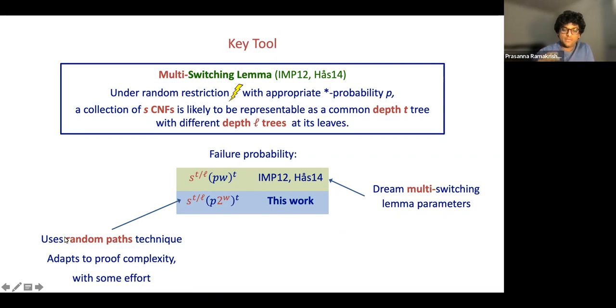Here, once again, we use the random path technique, which is again able to adapt to proof complexity, but it takes a little bit of additional effort because this is the first time that we're using a multi-switching lemma in proof complexity. So it takes a little bit of effort to adapt that to the proof complexity setting as well.